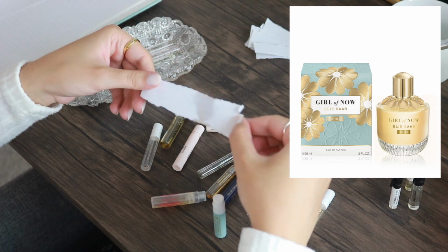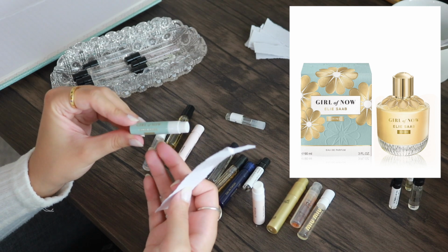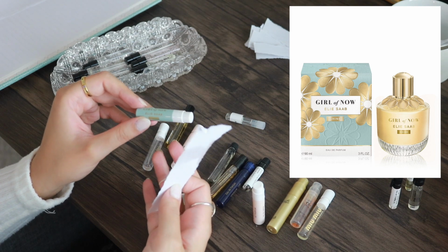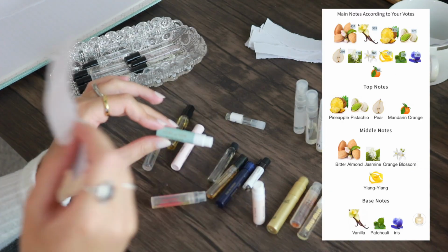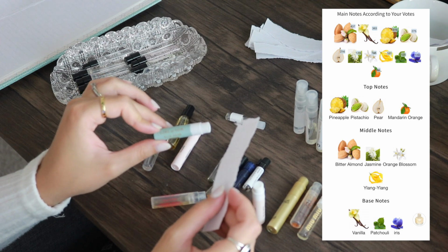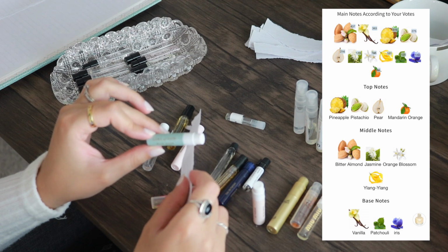That's interesting. When you first spray it, it has this pineapple in the beginning that's very summery and almost like piña colada. As it dries down though, it gets very creamy and rich and buttery, like shea butter. It almost has the slightest bit of similarities to Twilight Woods from Bath & Body Works, but it's also very different, and it's also much more complex.